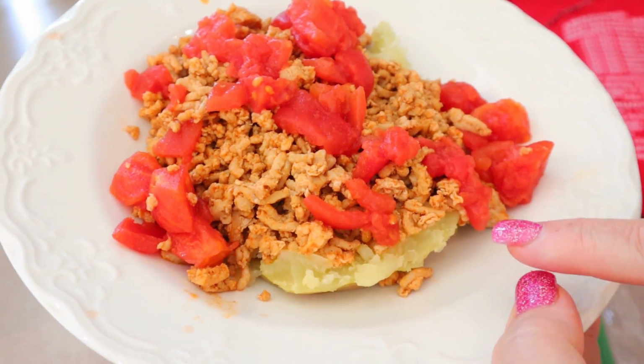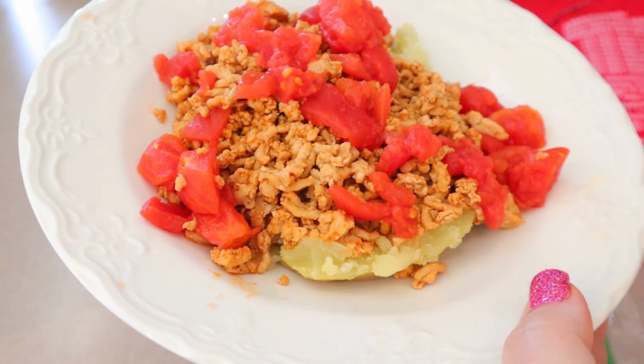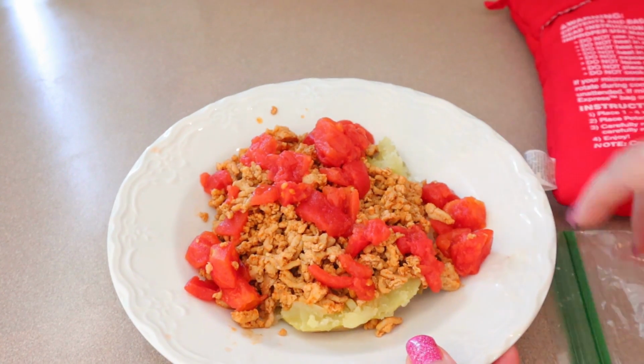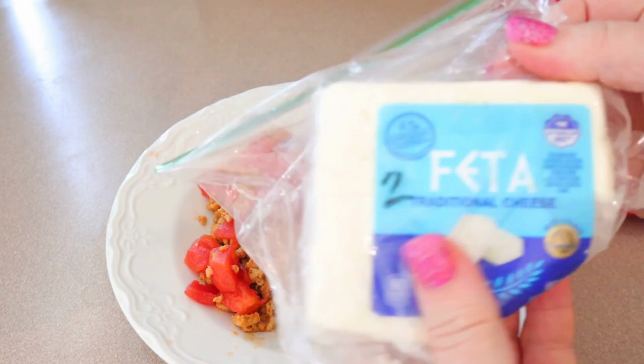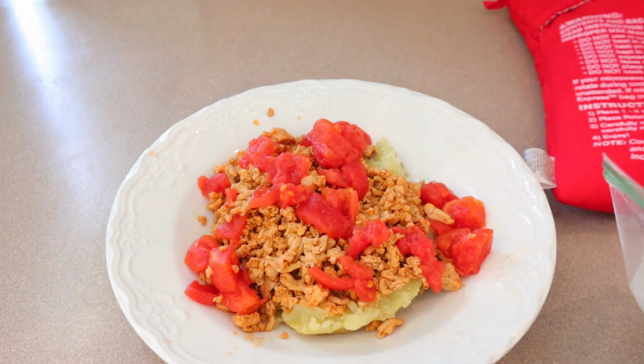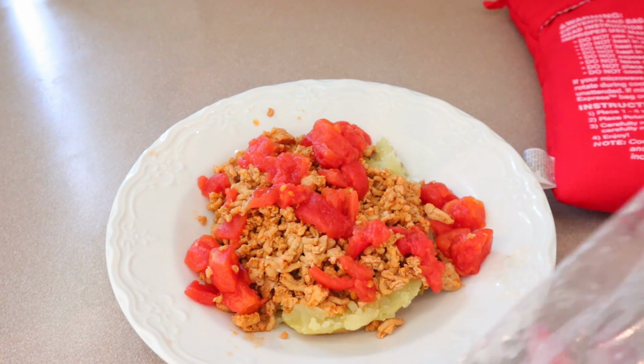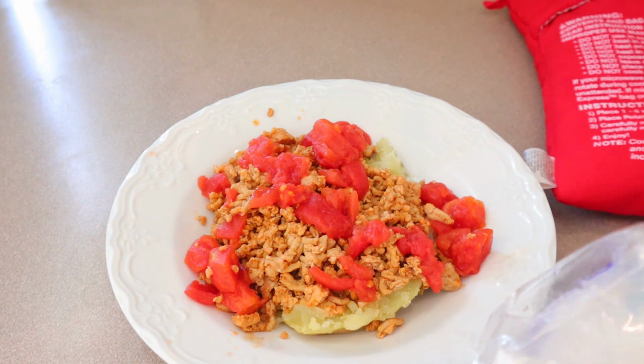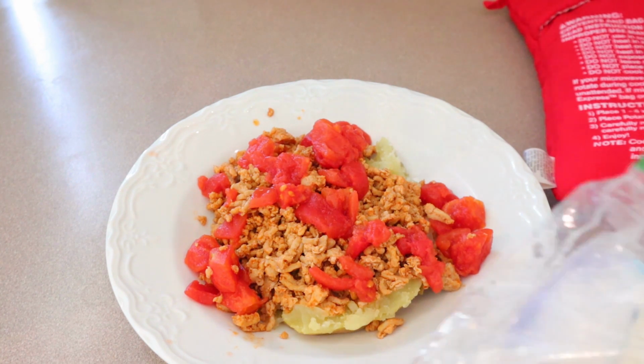So I have the 5-ounce potato, I have 4 ounces of the ground chicken, and then I just have like a half a cup of diced tomatoes, and then I'm going to add some feta to it. I'm going to do an ounce of feta. So the potato on Weight Watchers is 3 points. It's 4 points for the ground chicken, and then it's going to be 2 points for the feta.